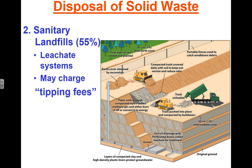Along with that layer, we also have something called a leachate system. You can kind of see these pipes that have holes in them, or they're perforated. That is also going to collect any liquid that oozes down through the landfill, and all of that liquid is then going to be cleaned out, so it has to go to a treatment center, and then we're able to have purified water from that. So clean that out, get rid of all the contaminants.